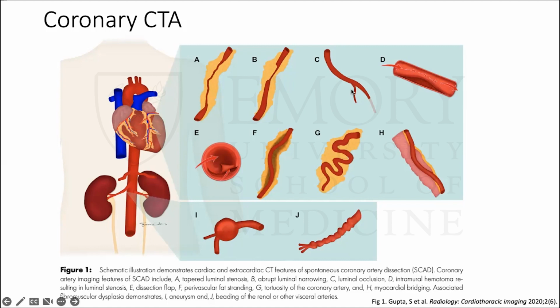We talked about the role of tortuosity of the coronary arteries and the predisposing conditions of anatomy for the development of SCAD, such as myocardial bridging. We'll touch on this more later, but we can also use CTA to look for other associated conditions with FMD, with aneurysmal dilatation and this beaded appearance.